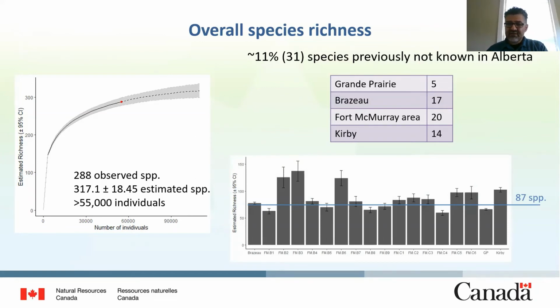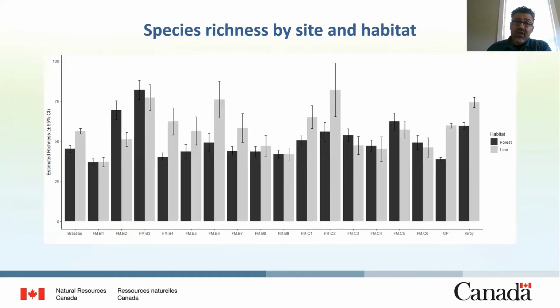So here is the species richness across the different sites, with an average of 87 species across the different peatlands, but you can see that there's quite a bit of variation among them. Now, when we look at the species richness by site and habitat, here we are comparing the adjacent forest, which is the dark gray, with the seismic line, which is the light gray.